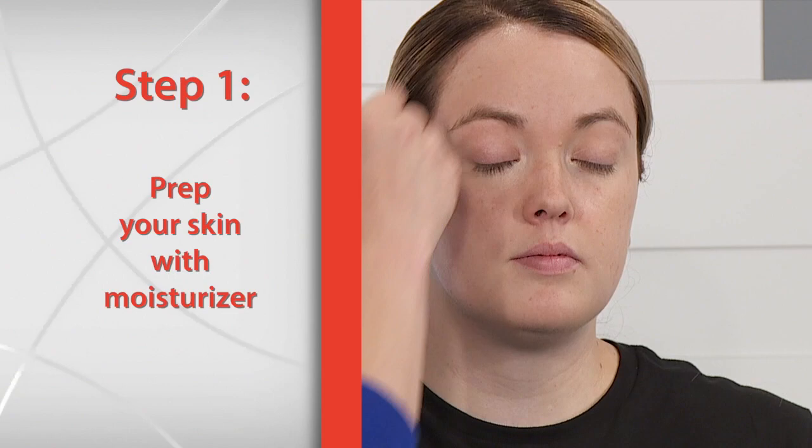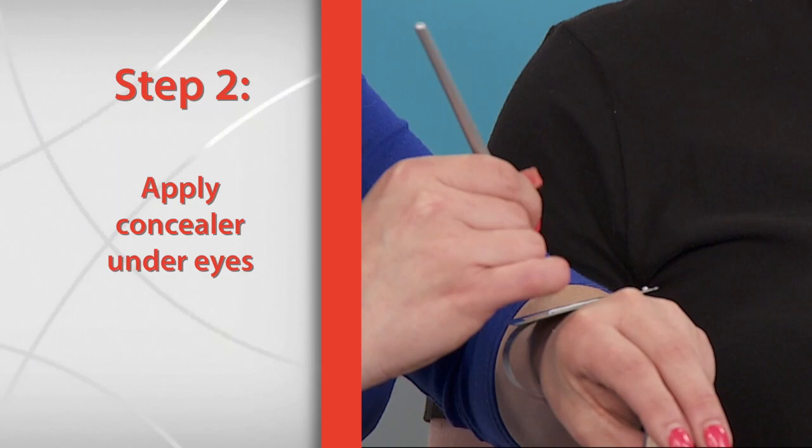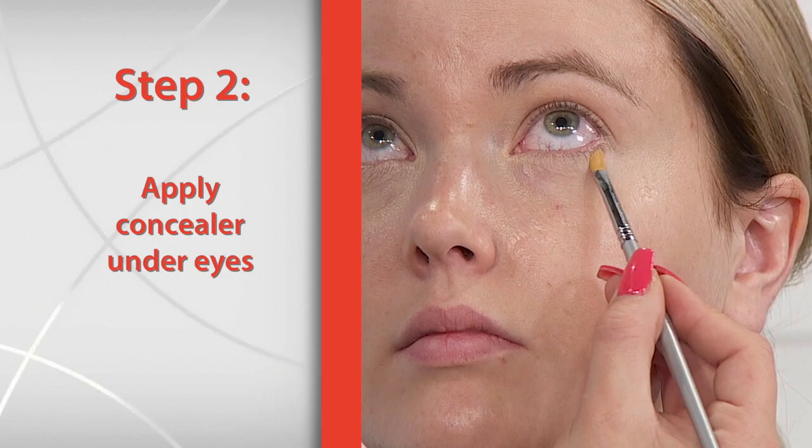The first step in your makeup routine should be to moisturize. You always want to try to find a moisturizer with SPF. Today, mine is SPF 30. Next, you want to apply concealer. To find the right color, choose a concealer that is a little lighter than your natural skin tone. Remember, when applying concealer, less is more.